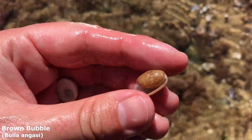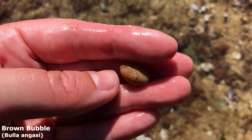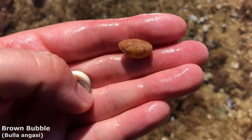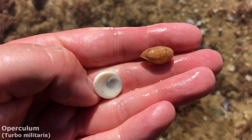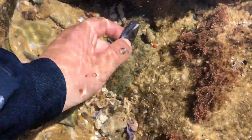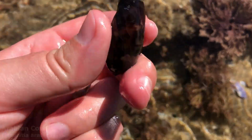At this point, the beach has been picked over quite a lot, so I'm quite surprised that there are still a few treasures to find. This one is a lovely brown bubble shell, and I just off-screen picked that one up. It's a little operculum, once again from a military turban. Oh, once again, very surprised that was not grabbed up by someone else.